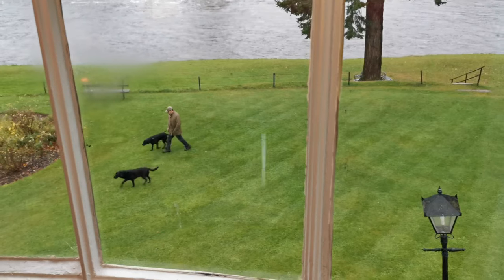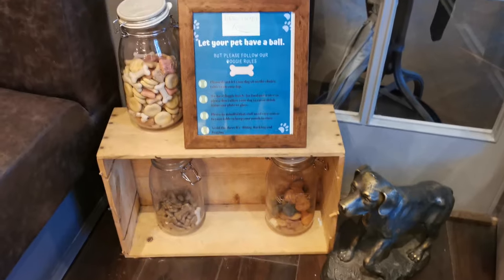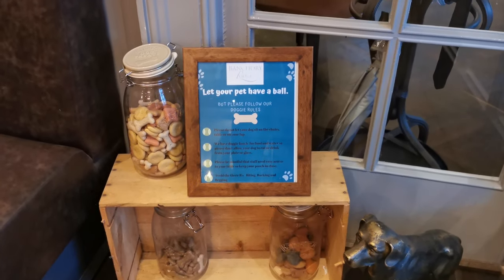Now, we've discovered a couple of things whilst we've been staying at the hotel, which I'm just going to tell you about. The hotel is pet friendly, and we have noticed a couple of dogs in the grounds, and what's quite cute is when you walk into the reception area, they've got some dog treats and dog bowls to look after your fluffy friends as well.